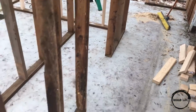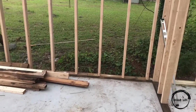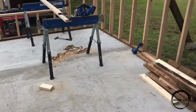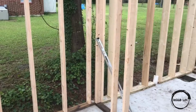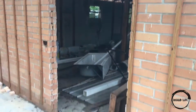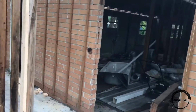Then if you look at this room right here, this is about 16 feet long by 12 feet wide. There's going to be a double door on the end, a double window going down there. This is going to be the door going into the master bath. This opening here is going to be closed up. That's the living room on the other side of there. That's going to be closed up.